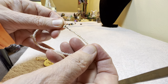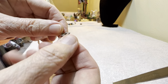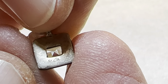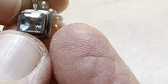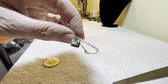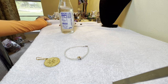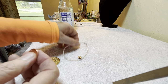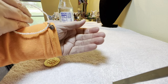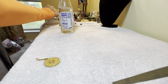Watermelon rhinestone, $2. Vintage. Let's see if we can see it better. Sterling hardware pearls. Look at this. 925. It's like a, I'm not sure, it's a bluish color. Very nice. Not real big. Would look very nice on. Trying to think of the price. $12.